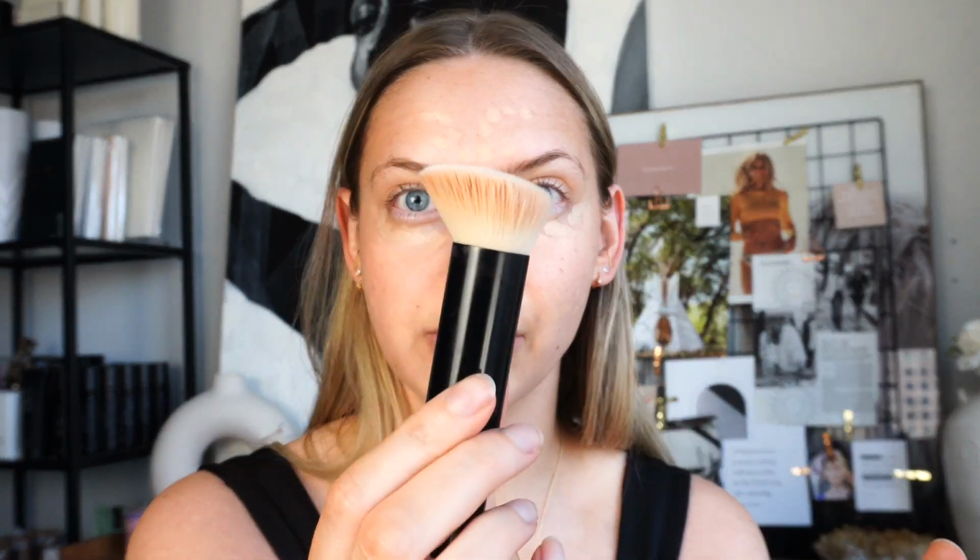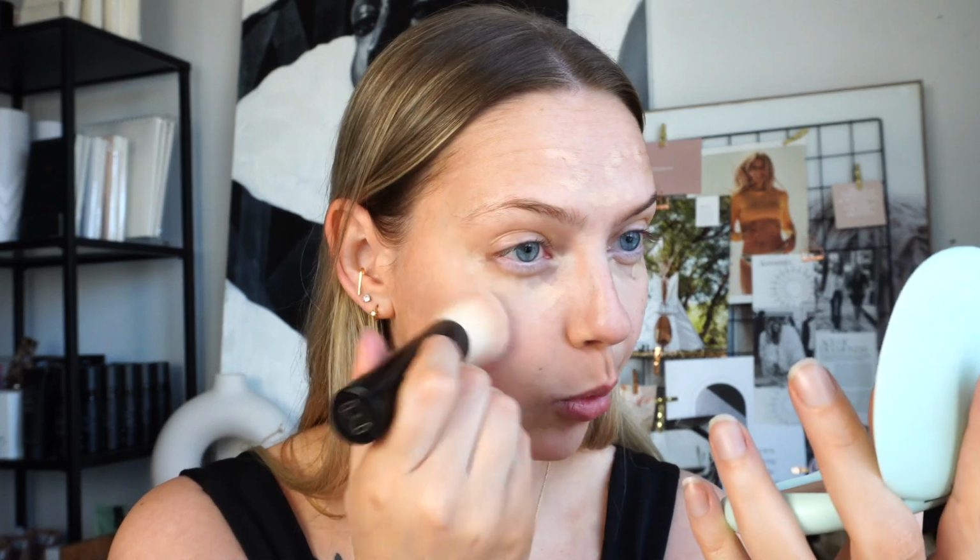So I just do a little bit of dabbing. And apologies for this brush, I know it's dirty, but this is their #1 brush, and it's kind of like kabuki, a little bit slanted. You can see I've used it so much that it's got a big slant in it now, but the bristles are super soft, cruelty free, and I do a little bit of dabbing, pushing the product into my skin.